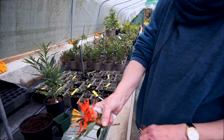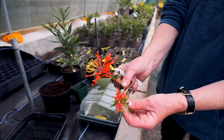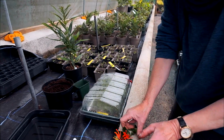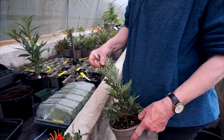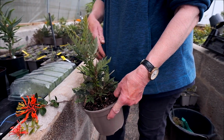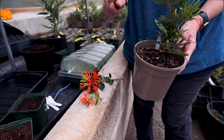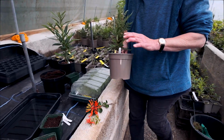This is a flower off the Embothrium tree we were looking at just now, and as you can see, it's closely related to the grevillea. The flowers are almost identical. Another close relative is the Lomatia. Unfortunately, we don't have any flowers on this one, but this makes a small to medium-sized tree, and it's quite unusual because it has flowers that are almost identical to grevillea. I think we have talked about this before because I took cuttings off Lomatia, so you will have seen what the flowers look like.